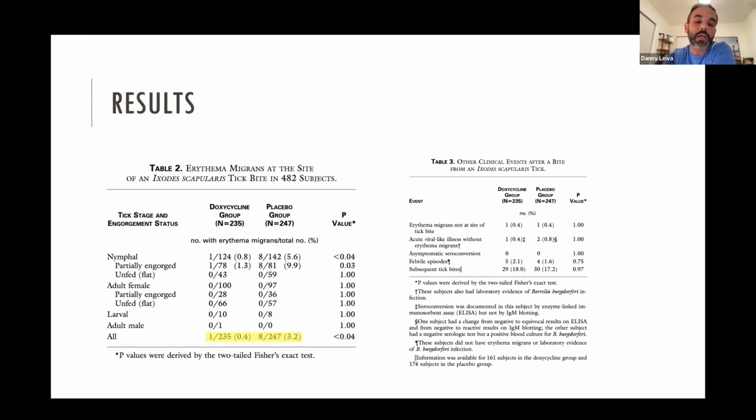Breaking it down into the results that we care about, table 2 has the brunt of what we're going to take away from this, considering that it was its primary endpoint. Table 3 is going to be the secondary endpoints that it looked at. Some things of note that stuck out to me: you can see that nobody became infected with clinically apparent Lyme disease or erythema migrans if they were bit by an adult female, or an adult male, but there was only one adult male seen.